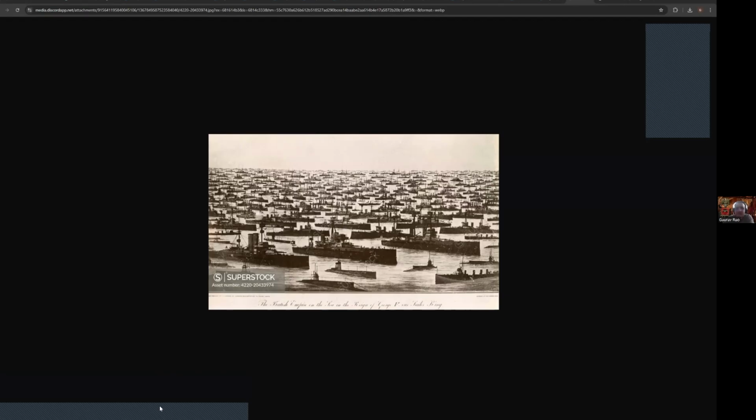Now, at this time, there are two schools of thought. Britain is just continuing with the standard naval approach, I would call it, whereas France, which at this moment in the early 1870s is the second largest navy in the world, goes for a school of thought or doctrine called the Jeune École.